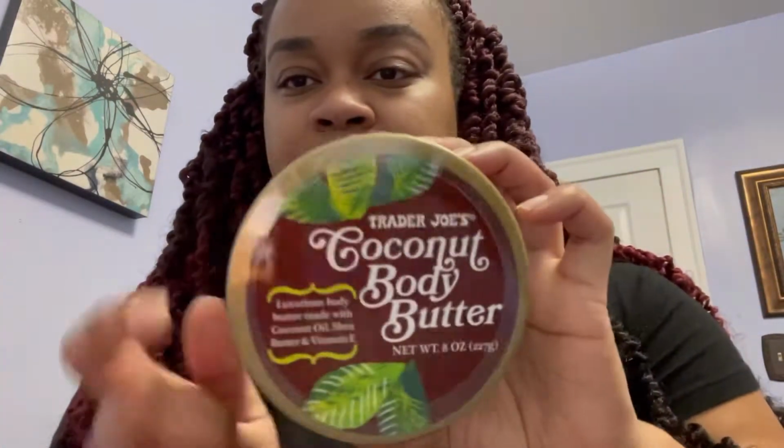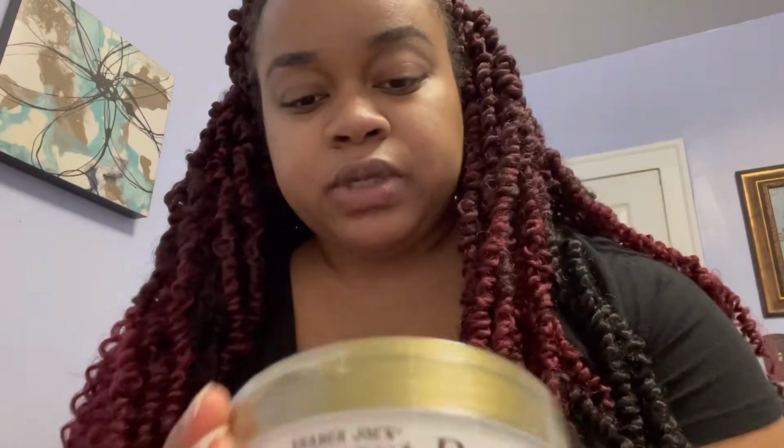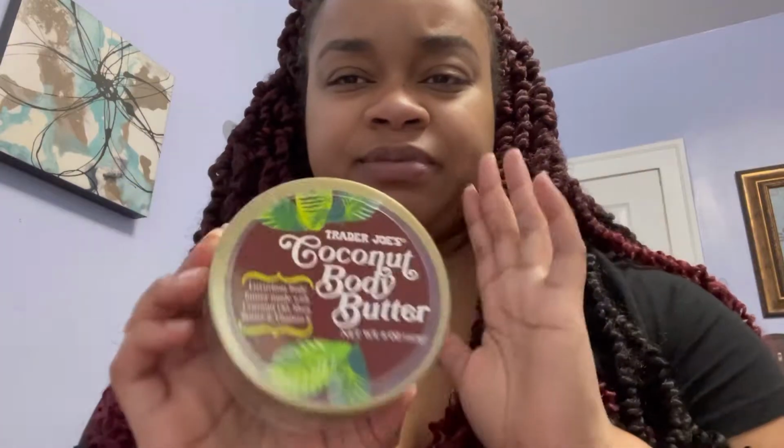Linguine pasta, it was only 99 cents, so I figured you might as well, right? Dr. Bronner's bar soap. This is the peppermint. I like these, so I just picked up one of those. Everyone talks about their body butter, so I'm gonna try this body butter out. This one is the coconut. They only had this one and pumpkin, so I figured I'll just try the coconut.